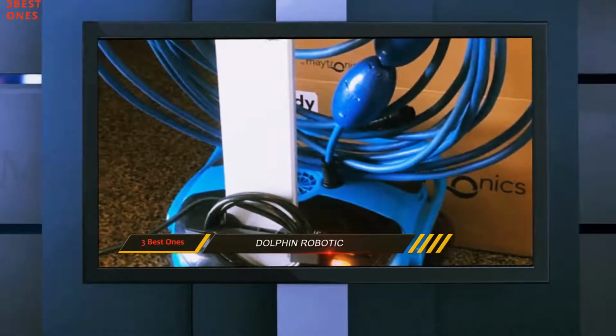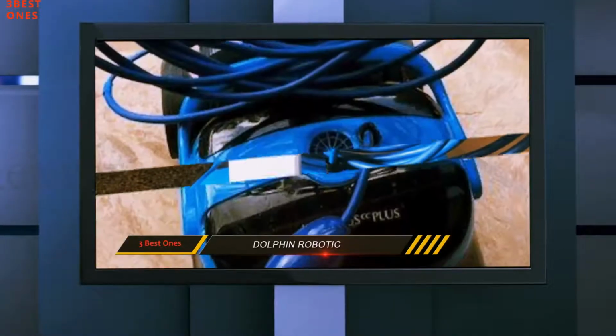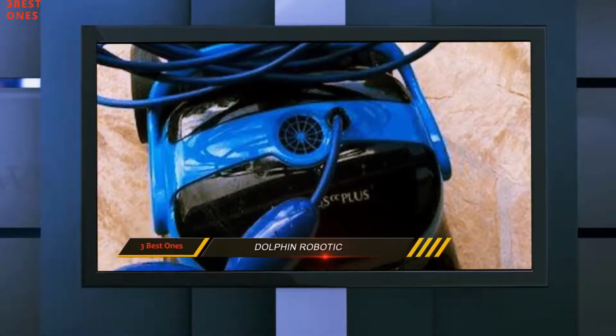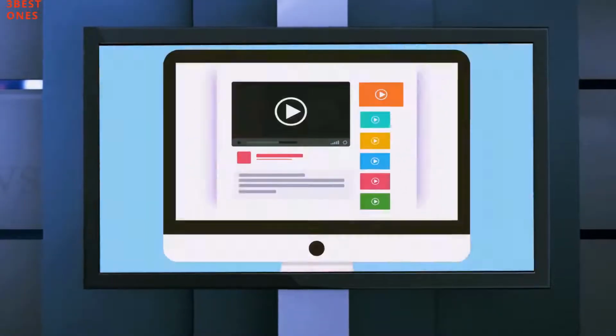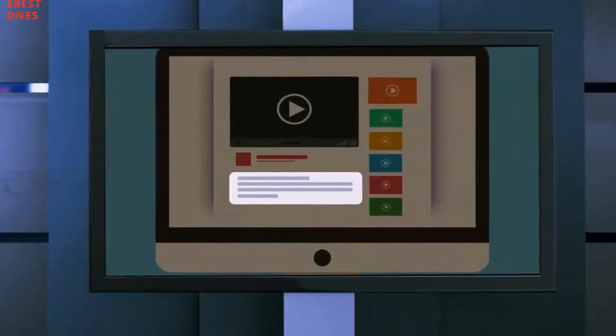The unit is all plastic and seems to be a little overpriced. All in all, this is a great accessory for your Dolphin cleaners. It makes moving your cleaner around easy and keeps things tidy. Check out the description for more information and the latest price.